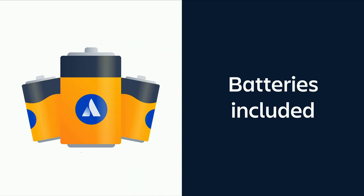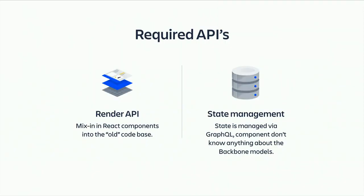And I will come back to that a little bit later. To actually enable people to build on top of it, we want to build this environment that we had, batteries included, right? So feature teams should just jump in, build features, and focus on that as much as possible. So we have to provide the right abstractions here. And to do so, we had to introduce two big APIs, basically.